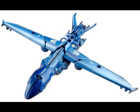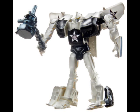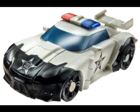Going on to Prowl. Is that Prowl? Yeah, it is Prowl. Well, we all know he's a repaint of Smokescreen. And this is alright. I would like to see Prowl in Transformers Prime, but this would have to be a miss for me. There's too much white molded plastic. It just looks very bland, and then you've only got black really as the contrast. So it's nice to have a Prowl, but it's going to be a miss for me anyway. And the vehicle mode looks alright, but still, it's not enough to make me want to buy the figure.